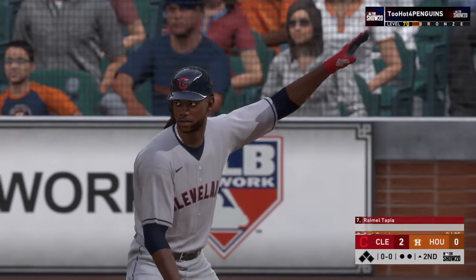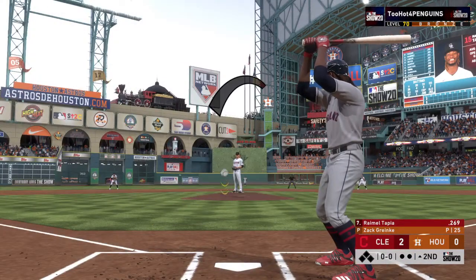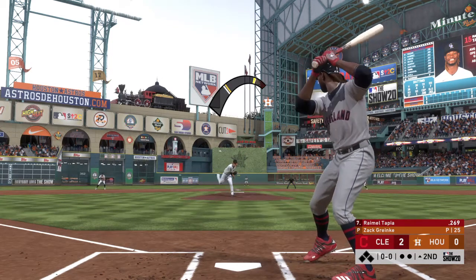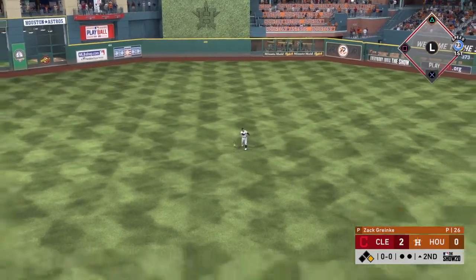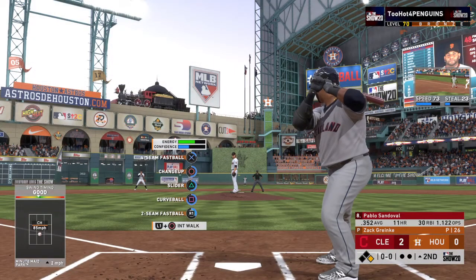Now at the plate, Raimel Tapia. He'll lead it off against Zach Greinke to open up the inning. One of the keys to securing a win, they want to keep the pressure on and try to build that lead as much as they can moving into the later innings. Ground ball sent back up the middle, and that finds its way through for a base hit. So a productive start to the inning for the Tribe as their leadoff hitter is aboard.